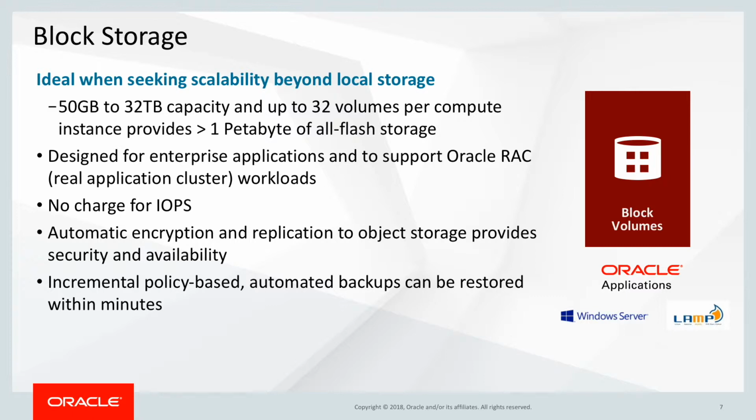You can also automate policy-based backups that can be restored within minutes. If you are running web servers, for example Windows or Linux, or other applications, including Oracle's suite, block storage would be our recommendation for those services.